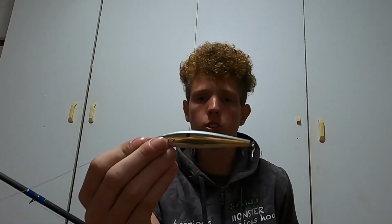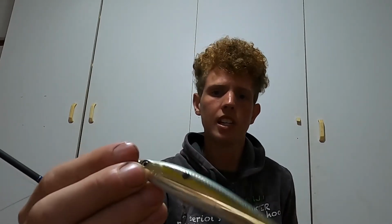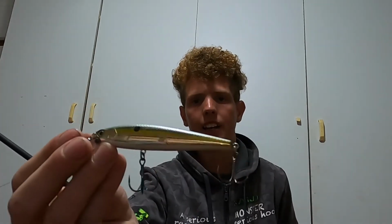Towards the end of the trip I started using the Strike King jerk bait. It's got a golden white underneath with a blue on top and a black dot and a yellow line down the side. I've noticed in Albert Falls, this color tends to work quite well. Even with the smaller jerk baits, just to find fish, that color works exceptionally well.